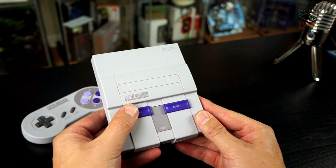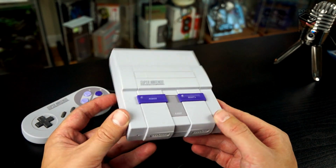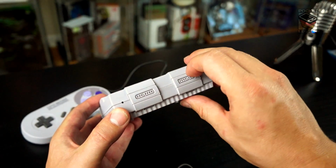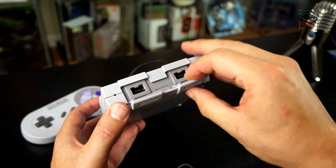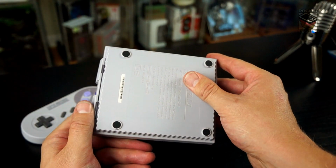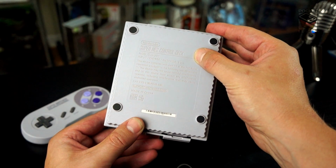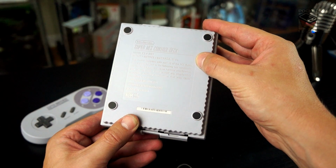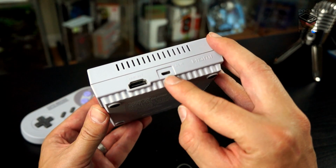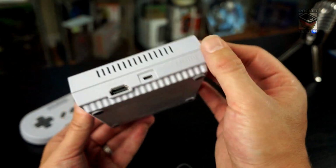Okay, so power slide button, reset button, cartridge slot obviously is sealed closed. Power light here at the front. I think, yeah, there we go. Yeah, so that's where the 2 controllers plug in. And underneath, Super NES control deck, 5 volts, bunch of FCC rules, and that is your lot. And on the back, HDMI out, DC in, which is a micro USB cable, and what looks like a heat vent. Obviously running HDMI, which is a big deal.